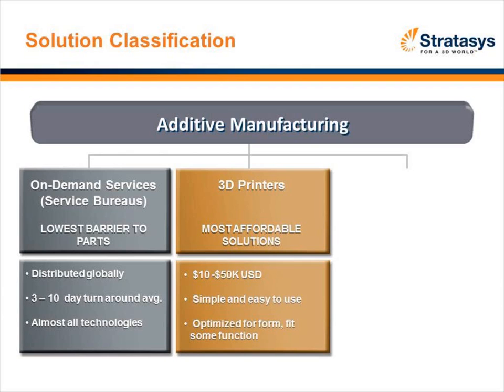You can see the price points. What they're really used for is they're simple, and they're really oftentimes used in the early design process to test for form, fit, and some functionality, especially with our products because they are able to produce out of ABS parts.